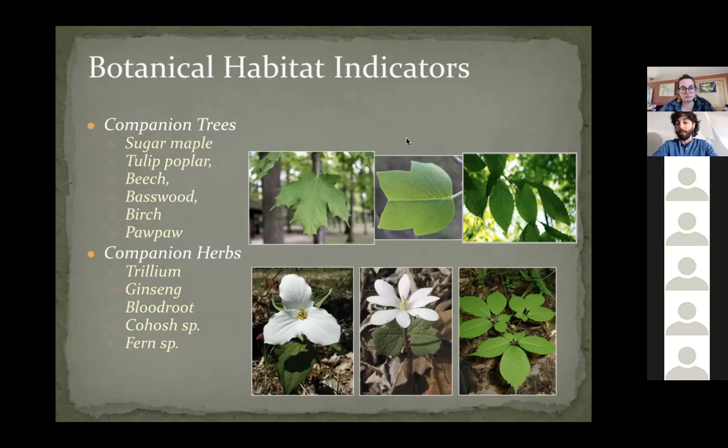If you look down underneath the trees, down to the forest floor, you'll often find ramps living with a whole host of companion understory herbs. And these are things like trillium, wild American ginseng, bloodroot, black and blue cohosh. And then there's a variety of ferns that you'll find on these mesic sites as well. So if you're interested in more, we have resources on all this stuff that we can share out. But here is just a short list of some of the things you'll be looking for in your ramp habitat.